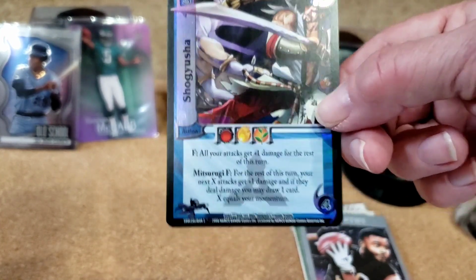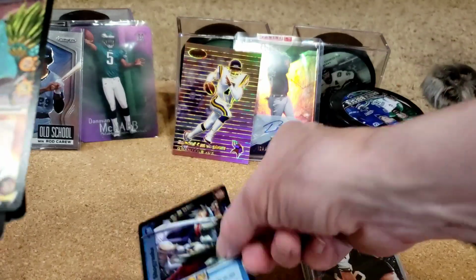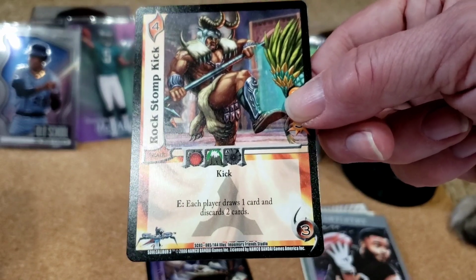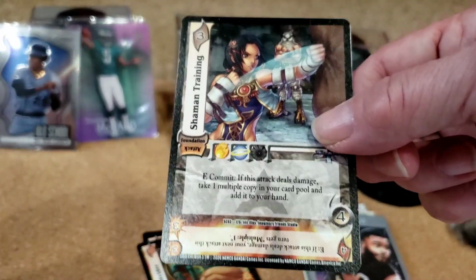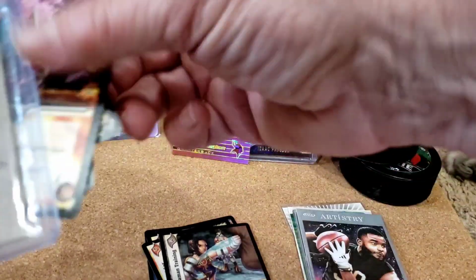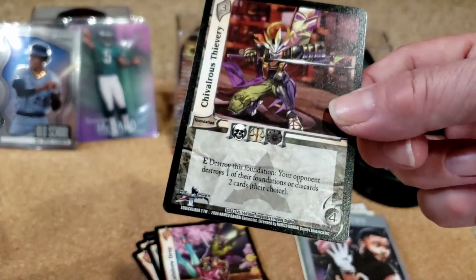2006 Namco Bandai. So these are Japanese animation cards. Shogi Yusha. So I don't know how to play this game. Probably similar to Magic the Gathering. A lot of them are. Rock Stomp's Kick. All right, this guy's kicking. Oh, this is a great artwork, though. These are super cool. Throw. So you can kick, you can also throw. Better watch out for an elbow drop coming somewhere. Shaman Training. So it's got magical stuff, too. Rainbow Drop. All right, here comes elbow drop. Sort of like a whole body drop. Chivalrous Thievery.